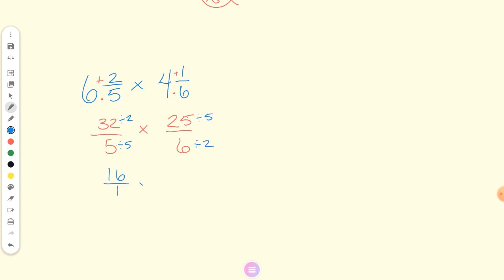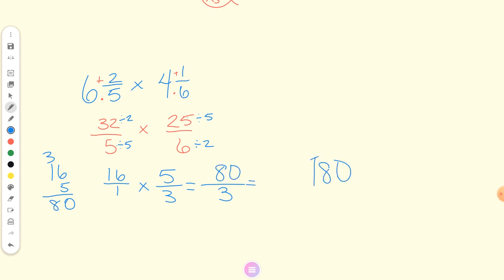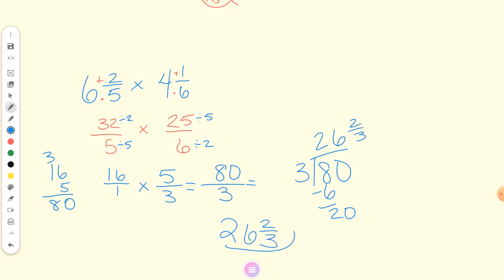16 over 1 times 5 over 3. Then we'd multiply straight across. 3, 5. So 80 thirds, we'd have to change it to mixed. So we would get 26 and 2 thirds.